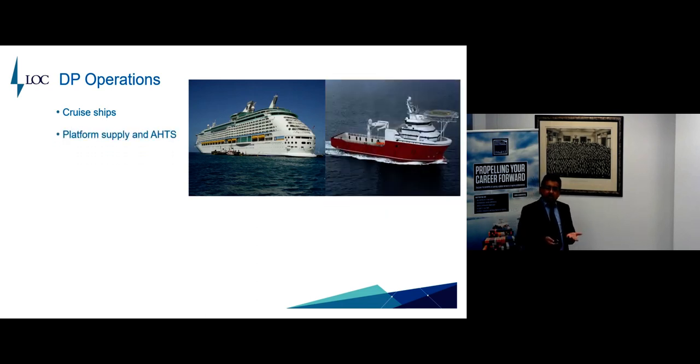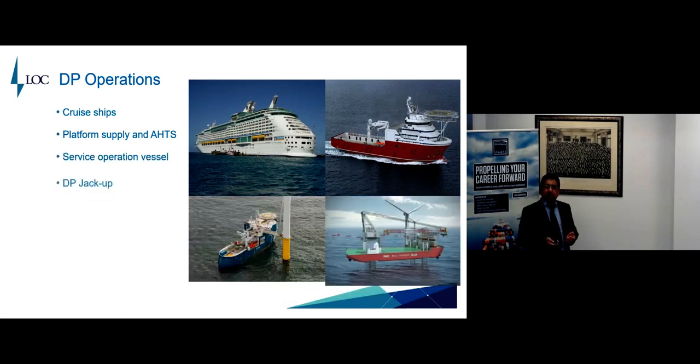And then the platform support vessel. There are many vessels required for supporting the platform's day-to-day activities, and those have to be in dynamic position.